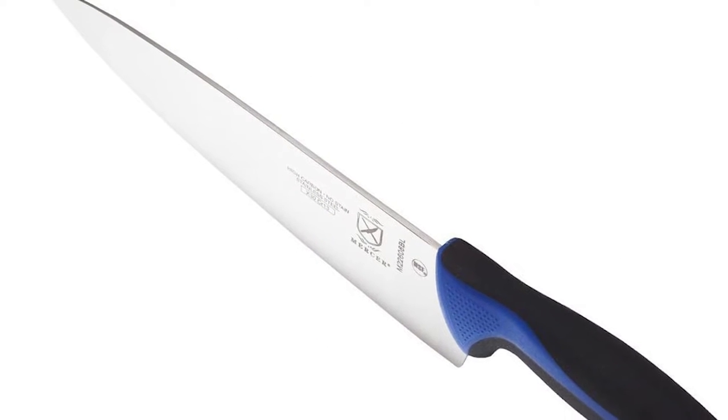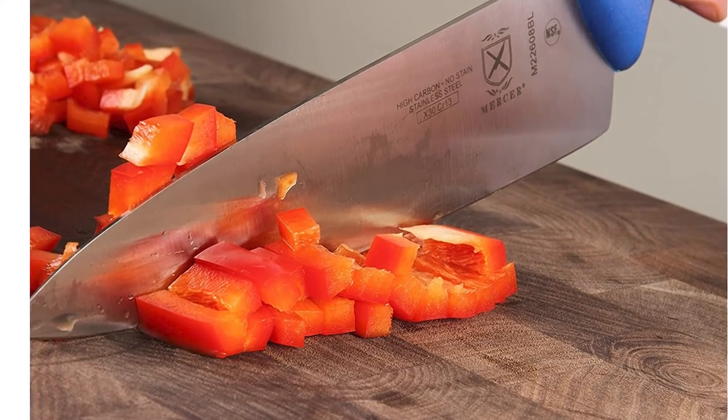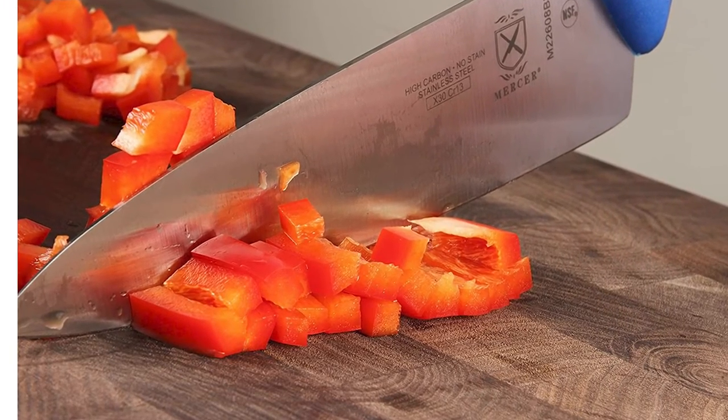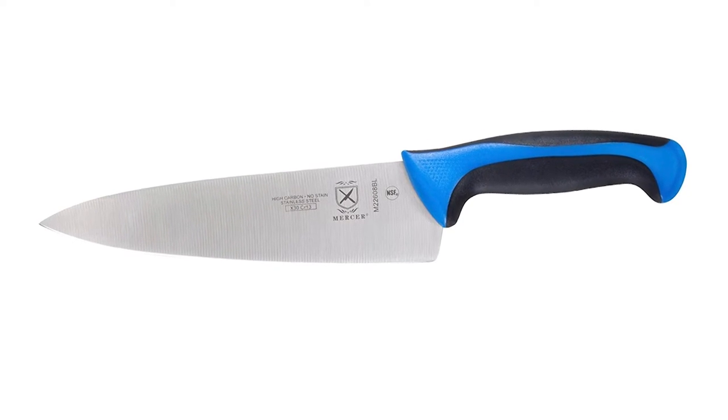To maximize the performance and longevity of your Mercer knife, carefully wash cutlery by hand after each use with warm water and mild soap. Rinse and dry completely with a soft towel. Do not place in dishwasher or submerge for long periods of time.